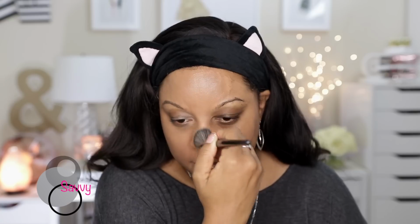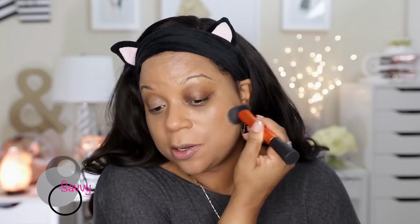Okay, so now on to the brush. I'm going to use my Real Techniques brush. It's not super clean, but it's not super dirty either. This time, let me use my Sephora brush just to apply one pump. And we'll just apply this first. And then we will buff it out. Buffing it out with this Real Techniques Expert Face Brush.